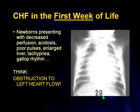Remember I said that left to right shunts, if they are going to present with symptoms of heart failure, it's about at when? 4 to 6 weeks of age. I'm now going to teach you what to think about when a baby presents within the first few days or a week of life with heart failure. Newborns presenting with heart failure, poor pulses, poor perfusion, big livers in the first week of life, think obstruction to left heart flow. That's what causes heart failure in the first week of life.